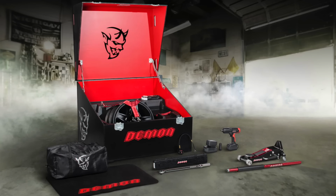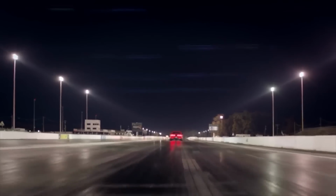You get a lot of cool stuff. For one, you get a whole bunch of Snap-on tools. You get a hydraulic lift, as well as a torque wrench, an impact wrench, a pressure gauge, as well as a tool bag. The Demon is a downright monster when it comes to acceleration times.